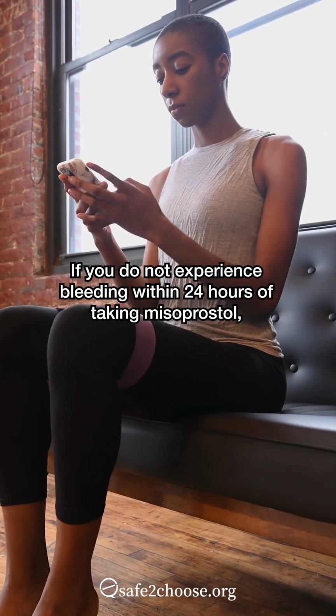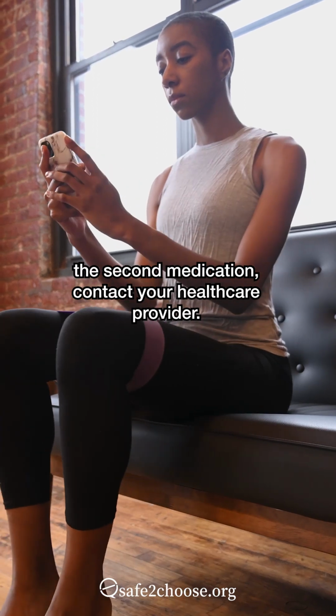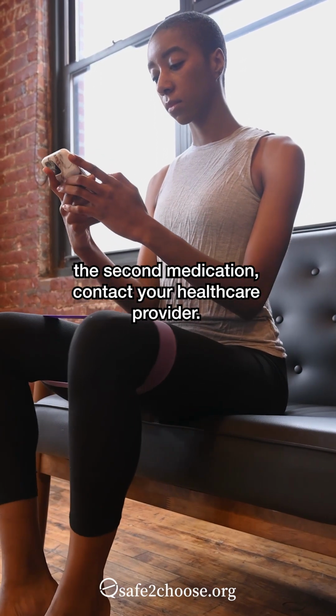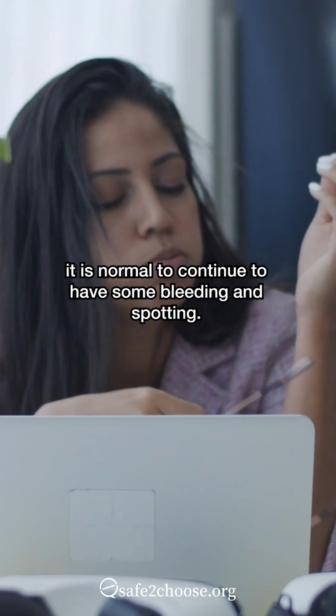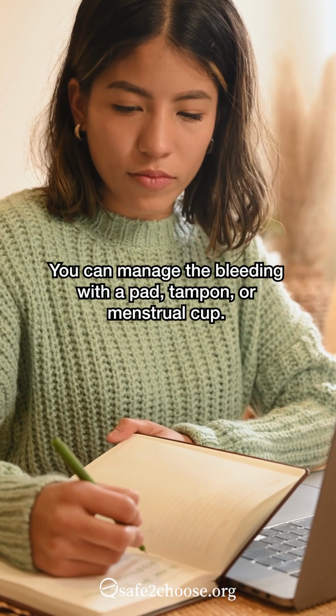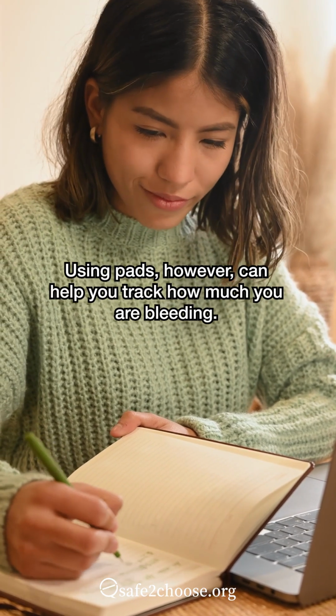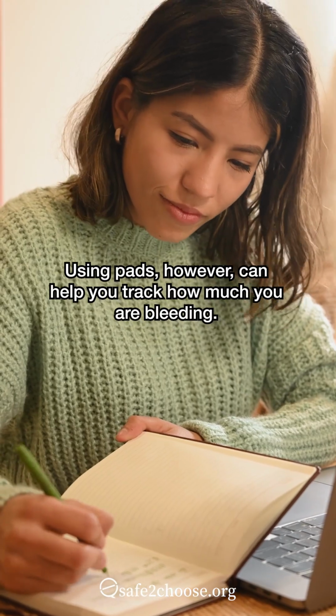If you do not experience bleeding within 24 hours of taking misoprostol, the second medication, contact your healthcare provider. In the weeks following the abortion, it is normal to continue to have some bleeding and spotting. You can manage the bleeding with a pad, tampon, or menstrual cup. Using pads, however, can help you track how much you are bleeding.